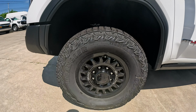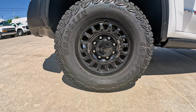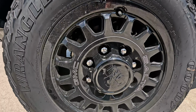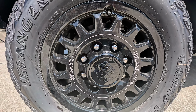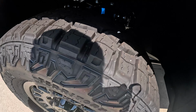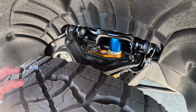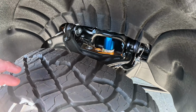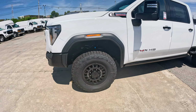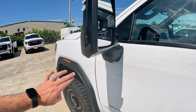Taking a look at this tire setup, these things are massive. 305/70 R18s. We do get the AEV edition wheels, as you can see there. These are Salta brand and they are black. And then up front suspension, we get the Multimatic DSSVs, super smooth riding suspension. No complaints about that.